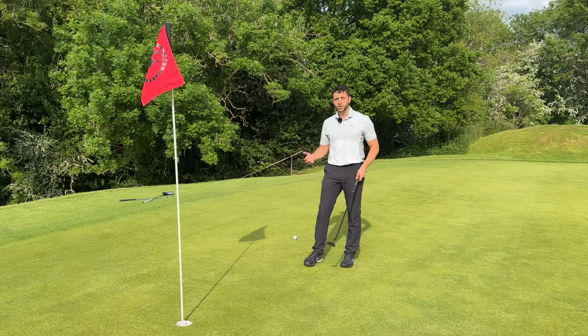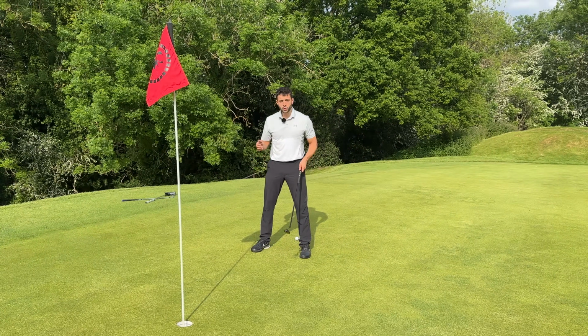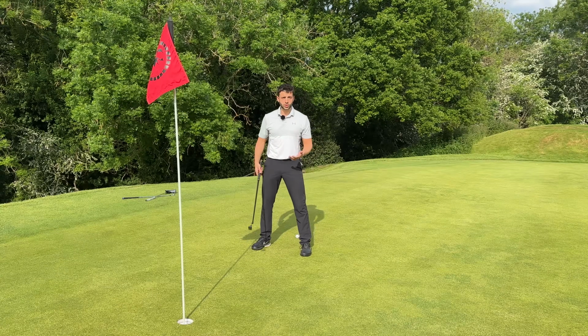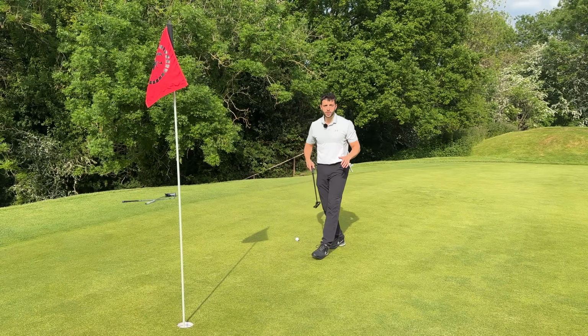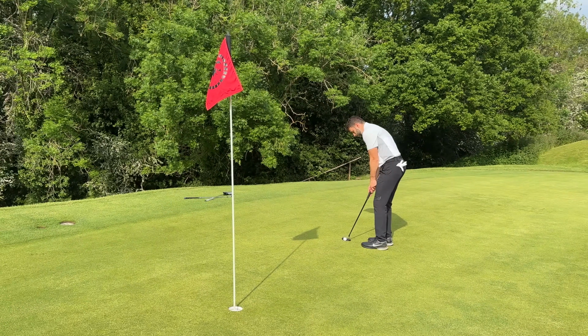But for a single figure handicap, reading this and thinking, you know, how much is this going to break? I should feel confident getting this up and down, and that's really going to keep the score low. As I said, worst case scenario should be a bogey. So let's see if we can put this in and walk off with a par.